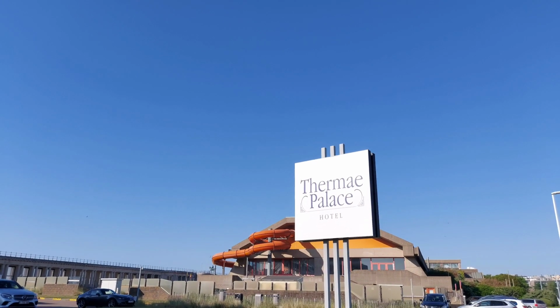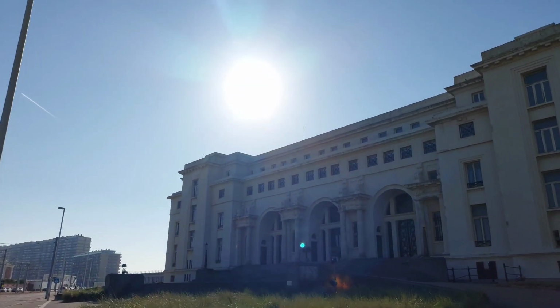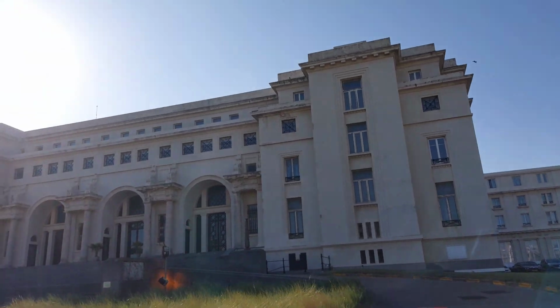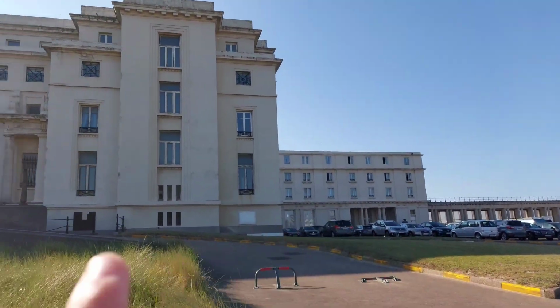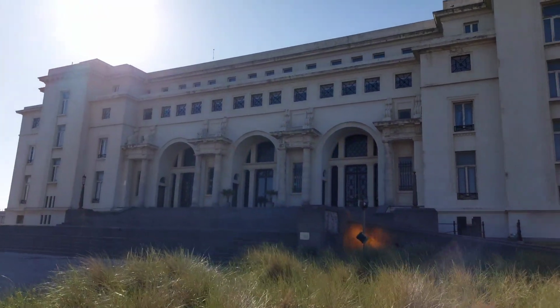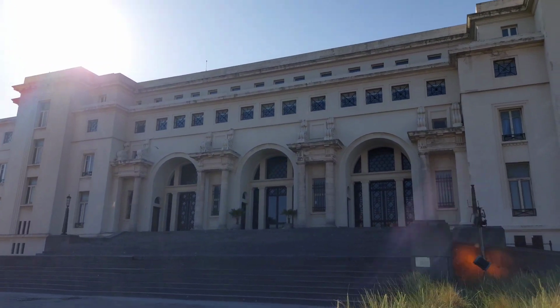My English people and my Spanish people, we are in Ostende City, at the Thermae Palace Hotel. We are near the beach and we are parking our car here. There is a big hotel and it's very beautiful. I don't know if you can see it well because the sun is shining behind.